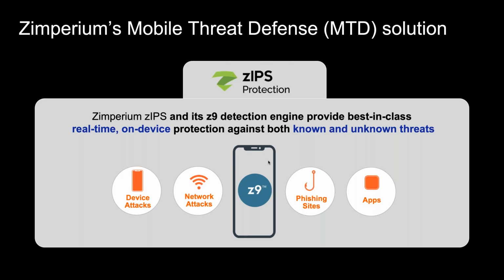Phishing, as we mentioned, is a growing problem on mobile. Not only do I receive many spoofed two-factor authentication messages, or messages from the IRS, or messages purporting to be from your bank, but mobile is really where we're reading a lot of those messages.